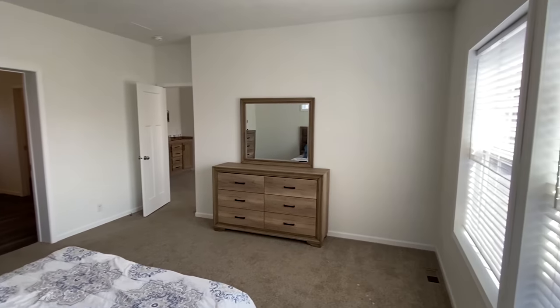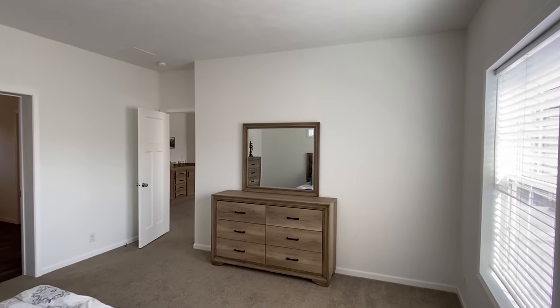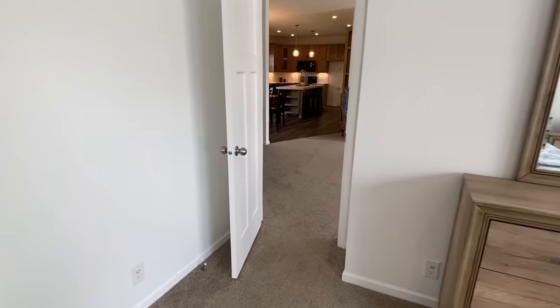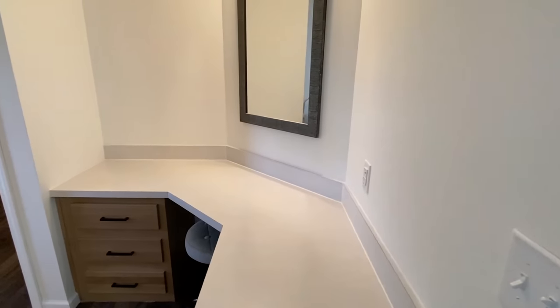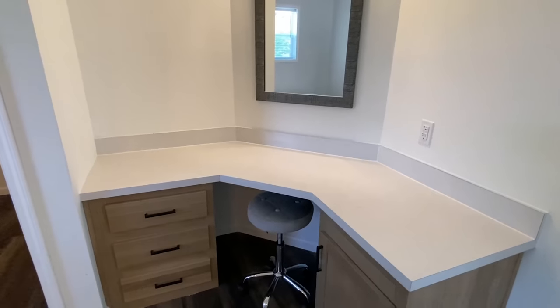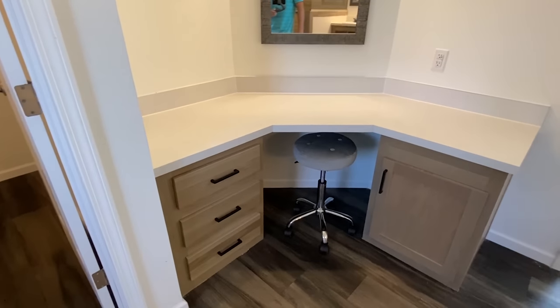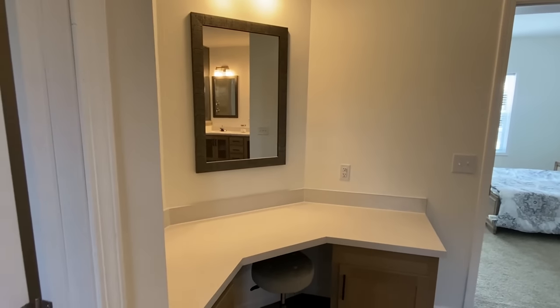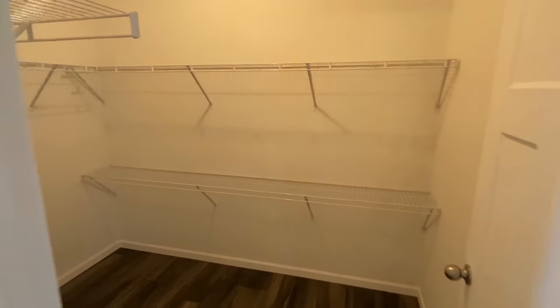It's not time yet, though. I'm sure you just caught a glimpse of that standalone tub. I'm going to come in from this direction. Ooh, okay. See what I'm saying? You're already like, what in the world's going on in here? I am telling you. I'm going to kind of just keep this flow, and then at the end, I'll show you a good look at everything, okay?